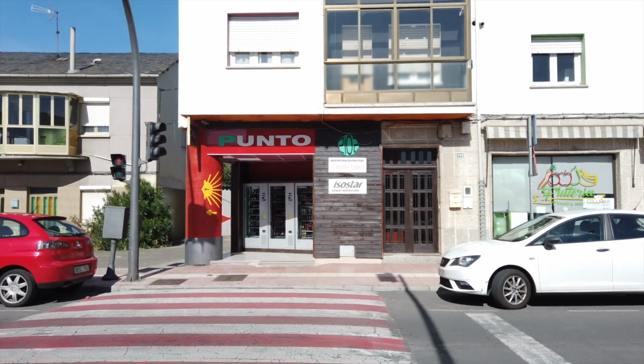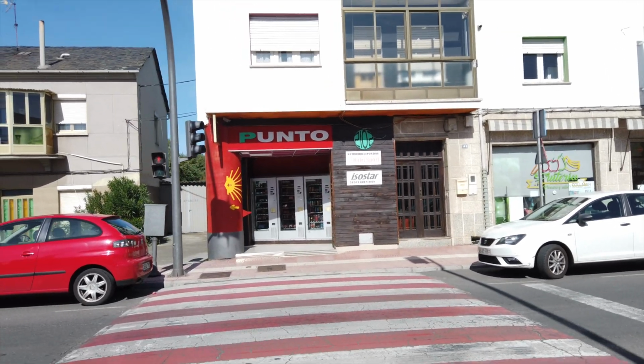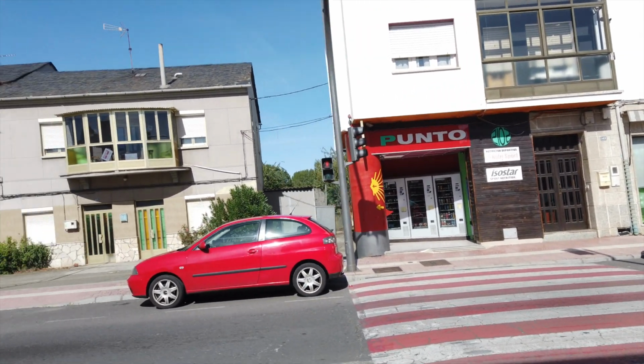As you're walking through the towns, you'll see many of these vending machines. However, make sure you have cash, since they don't usually take credit cards.